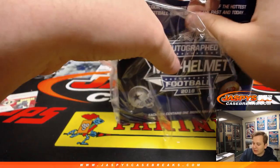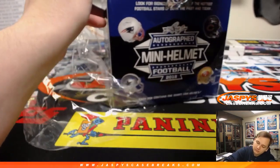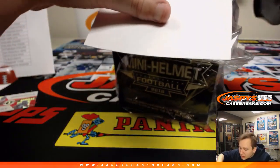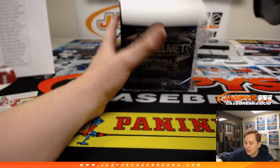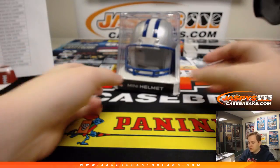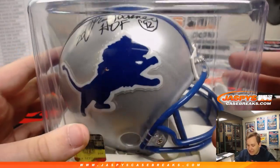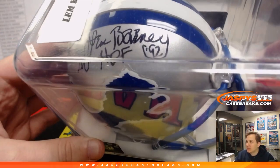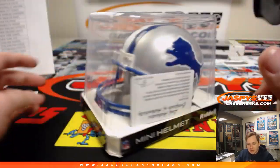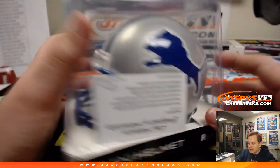Man, there better be a really good helmet in here because they sealed it up pretty tight. There we go. Where's the card? I'll just show it here. It's an old school one. Old school Leaf Authentic. It is for the Detroit Lions Hall of Fame 1992 Lem Barney. Great auto. Hall of Fame 92. Detroit Lions mini helmet. Going out to Mark N. Great break with the Lions. There's the Leaf Authentic right there. Lem Barney.